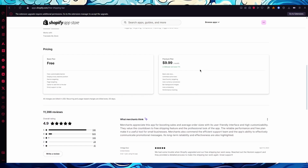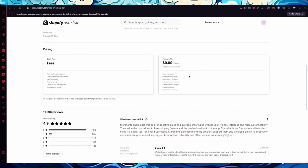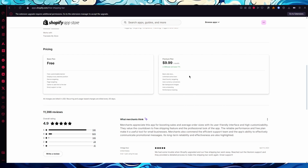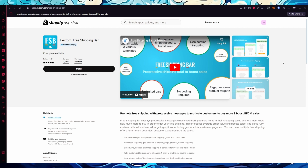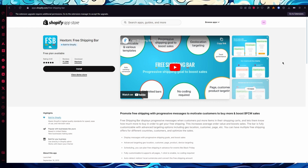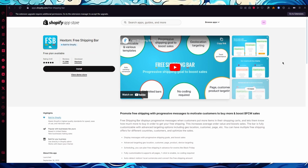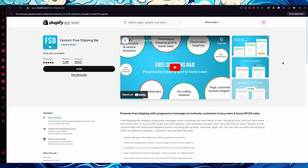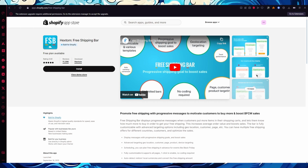Even its plans are pretty incredible. You have the totally free plan, and then you have the $9.99 plan, okay? So even the premium plan is pretty cheap. It's the standard $9.99, okay? So Hextom again is an incredible tool that you can use for yourself. The installation process is really simple and again, really incredible for your store's sales to boost up.